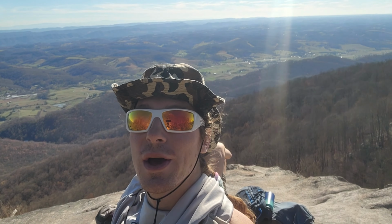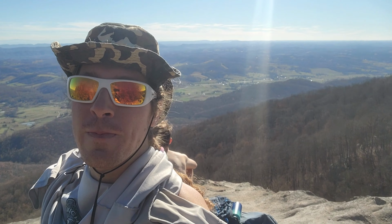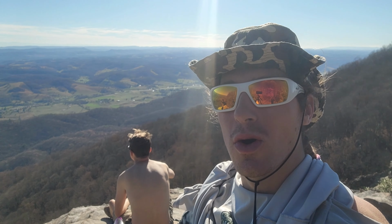Yay! We did it! We made it to the top of White Rocks Overlook. It's been a lengthy day, I would say, in terms of the trail. Not too difficult. The grade was very gradual throughout the day, and we got to see Sand Cave first. No one was on this trail besides one hiker today, and normally there's supposed to be horses, but we didn't see them either, so it was just us.